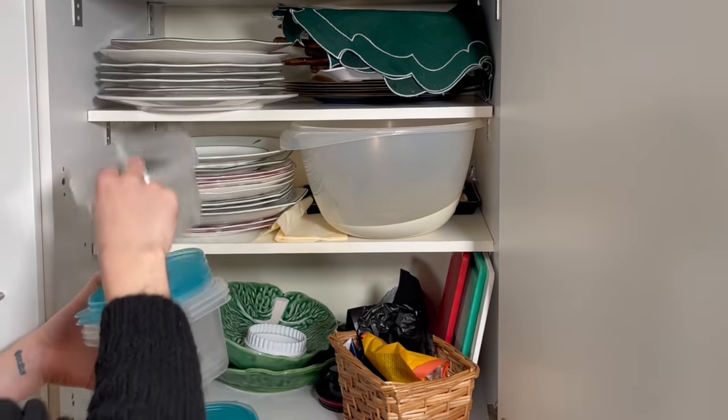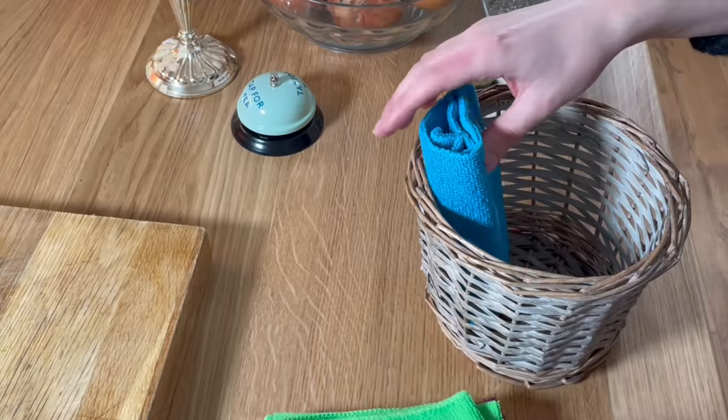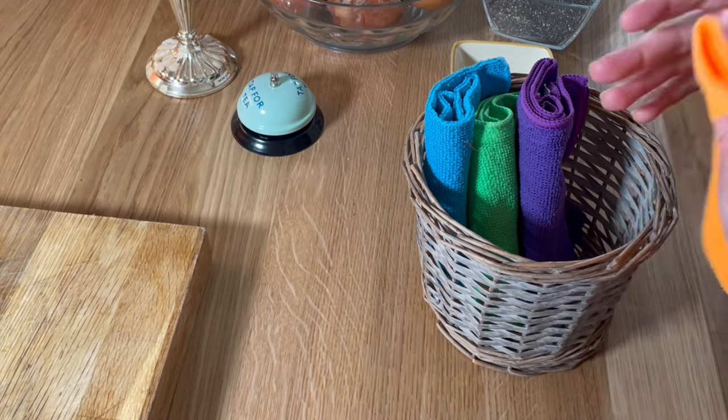My glassware is in a tiny cupboard and everything is cramped, so I'm going to move them to this one where there is a lot more space. First, I will sort and organize all of the things I have in my messy cupboard.